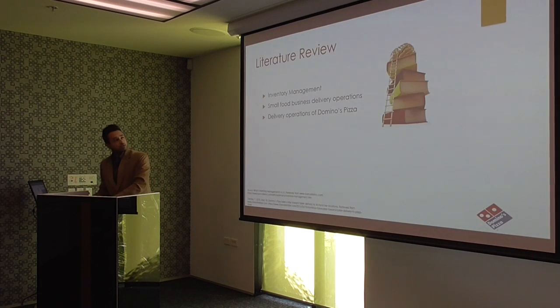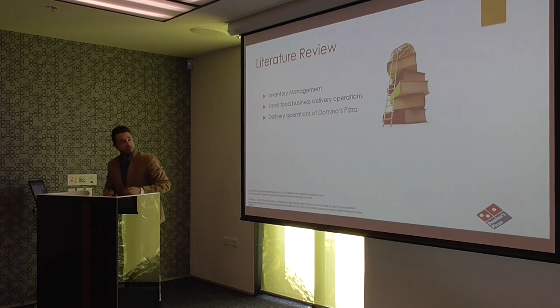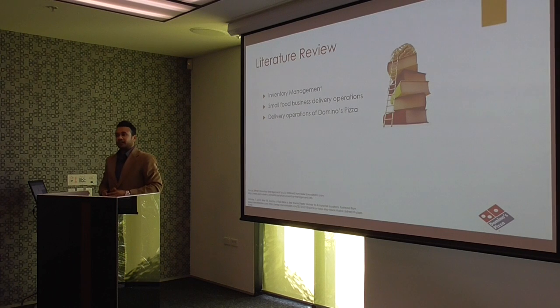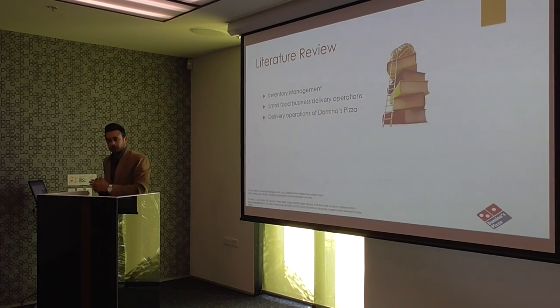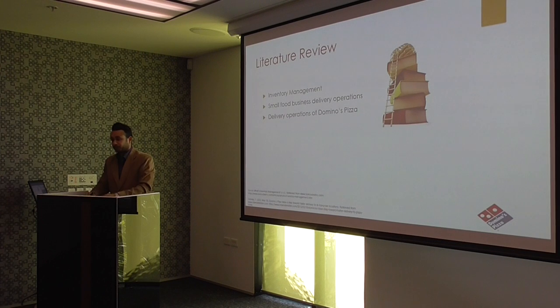So the literature review starts with inventory management. Domino's uses excellent inventory management, which is a first in, first out system. The stock which comes in fresh is put at the back, and the stock which is available presently is used as soon as possible, just to maintain the freshness of the products.